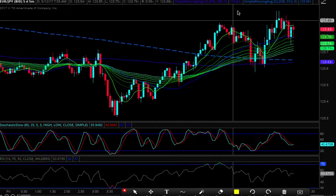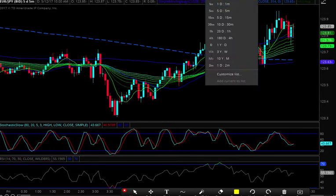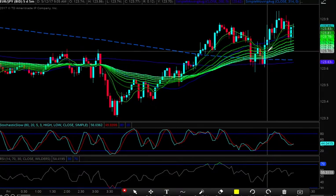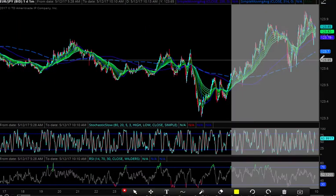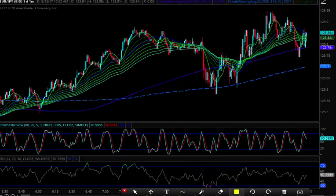But some really nice trading on the 1-minute. Really nice trading on the 1-minute. We pretty much nailed this thing. Nice and patient on the way up.